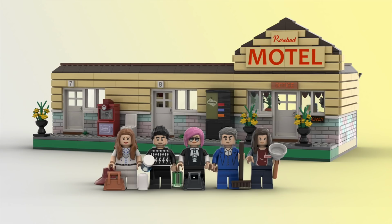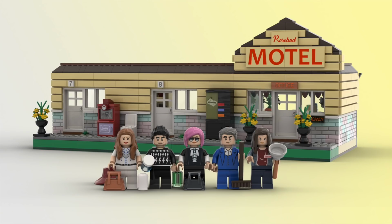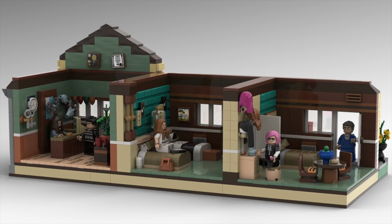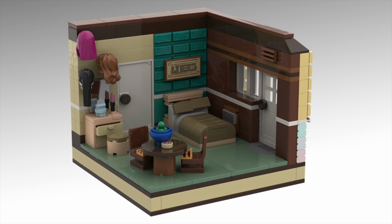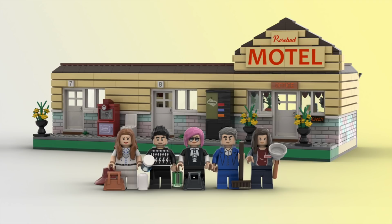This week in LEGO Ideas news, there were 3 more projects to hit 10,000 supporters on the platform. First up, we've got Schitt's Creek, the Rosebud Motel. This set pays tribute to the award-winning CBC comedy, and I'm a huge fan of the show. While the build overall is pretty simple, they packed in a ton of great details and Easter eggs from the show. Completely modular, the set's rooms include the hotel lobby, Alexis and David's room, and Moira and Johnny's room. And the project's designer did a really nice job of capturing the Rose family as well as Stevie. And I'm definitely keeping my fingers crossed for this one.